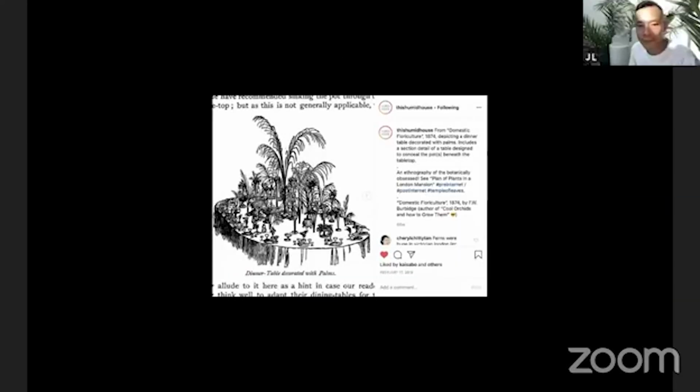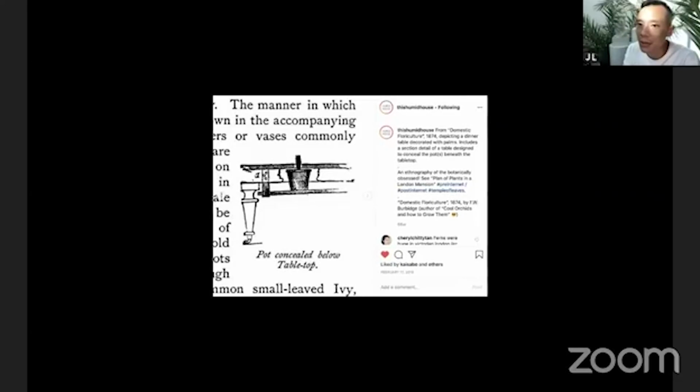Yeah. Absolutely. I wanted to show this because this is kind of crazy. This is from 1874, and it's a guidebook for how you can incorporate palms into your home. And this is a collection of plants on a dining table, and it's so hardcore. They actually tell you how to install it in your dining table. And a lot of people say this is the moment for plants. The world has never been more houseplant obsessed. And I would argue that no, this happened in 1874. That's a good one. And you will never be as hardcore as this, so don't even try.